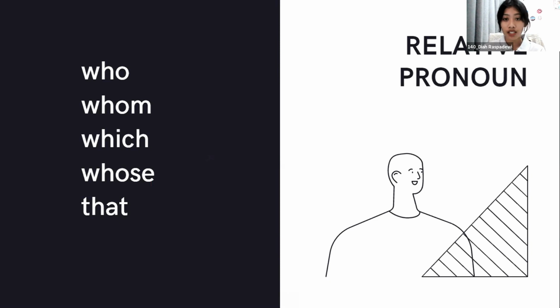And the third one is which, it refers to animals or things. And the fourth one is whose, which refers to a person or animal, but in a more possessive meaning. And the last one is that, which refers to a person, animals, or things.